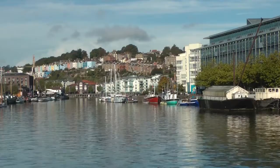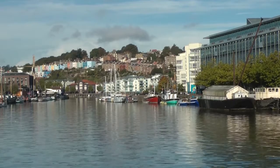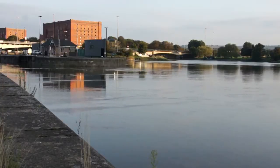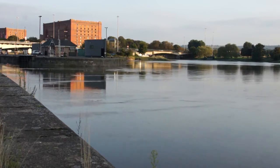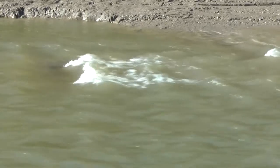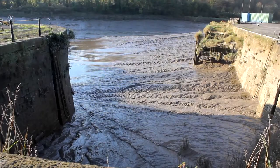Now, one of the most interesting things about this area is that it marks the end of the floating harbour. The constant water level of the harbour meets the tidal gorge area, where the River Avon flows, with an awesome tidal span, the second highest in the world. So how can we combine these two features?